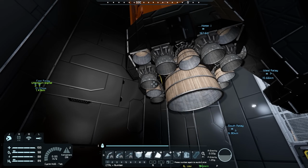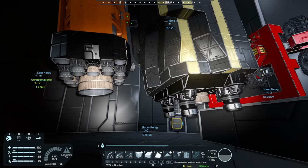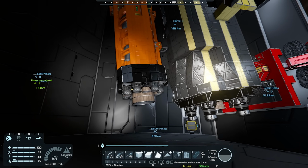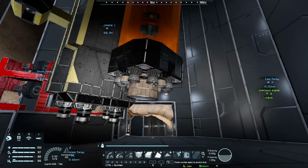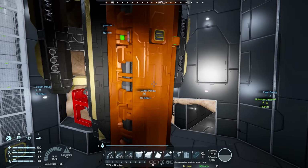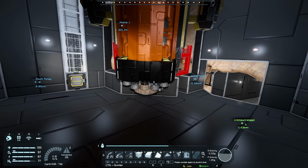We have 16 small hydrogen thrusters, and even that is not enough. So I think what we're going to do is rig this thing up with a lot more hydrogen thrusters pointed down. Maybe we're going to make another layer around here or something. Point those guys down and hope that's enough.